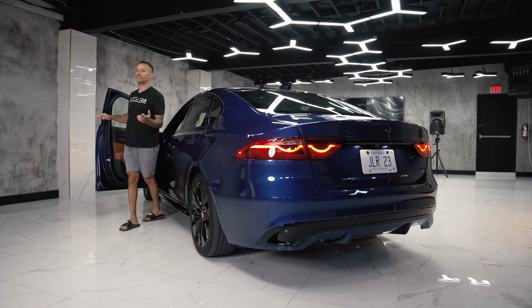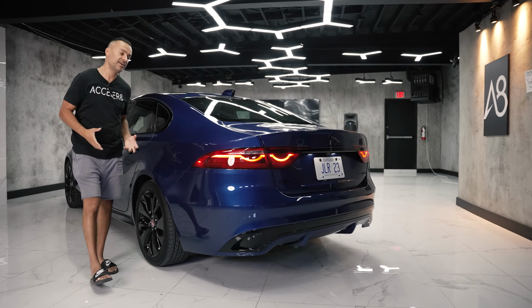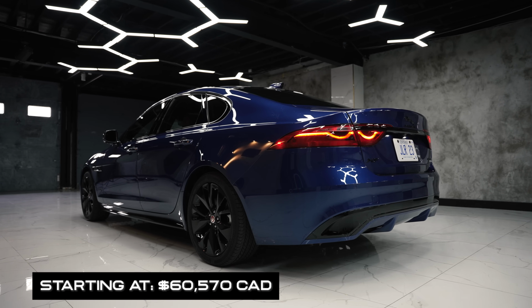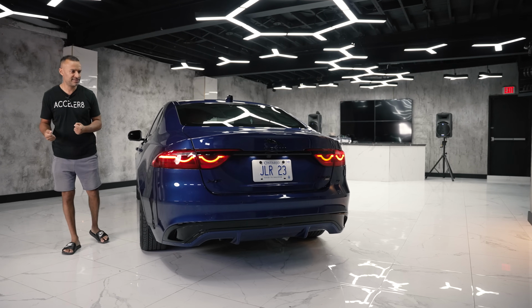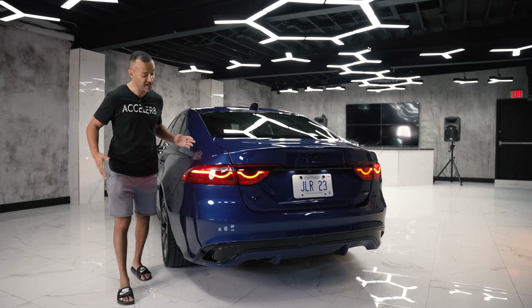All right, so where does the XF stand? And why is it value? Well, listen, this is the deal. Jaguar wants to get a ton of these things out because they are almost $10,000 cheaper than any of its German competitors for the exact same car. That is pretty crazy to think that Jaguar is cheaper than the Germans. That never happens. So anyways, let's move to the back here.